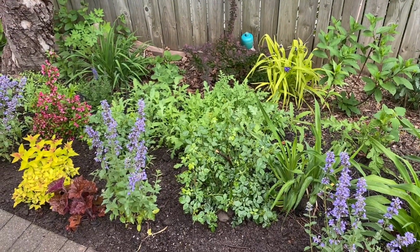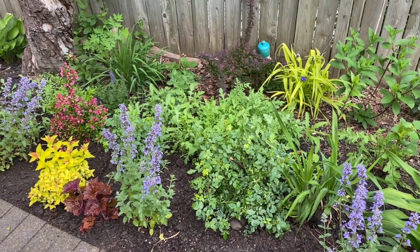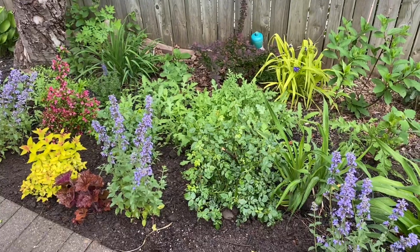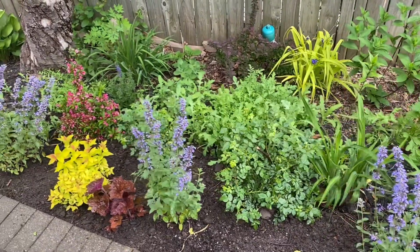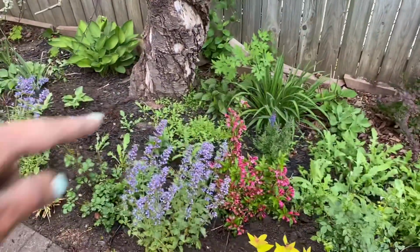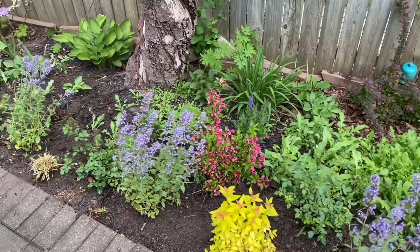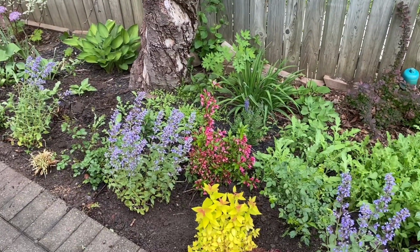I don't even remember what I threw in here and what survived. I've been weeding a lot, so I've been weeding a lot of the poppies as well because they were everywhere, which is fine. I will kind of see how they look, and as you can see, there's a whole bunch in the back there that have also germinated. So lots of poppies I think are going to happen eventually.